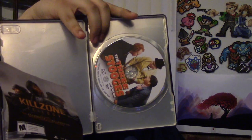Got Prey, another Bethesda Steelbook. I should switch that around with the regular case so I have a full Bethesda Steelbook collection, I guess. Project Cars. I got that from Loophole. It has the Three Stooges and a Killzone Trilogy code in there, which I'm pretty sure is expired.